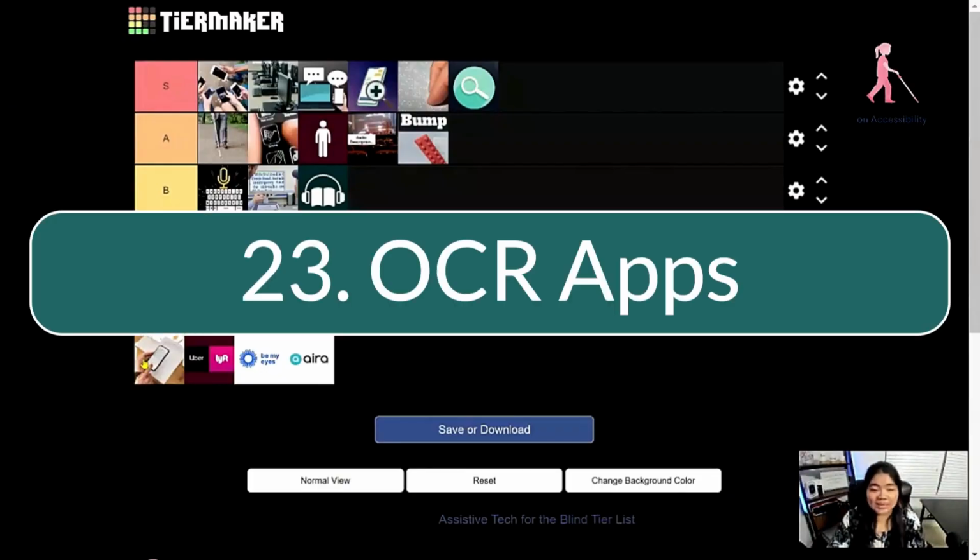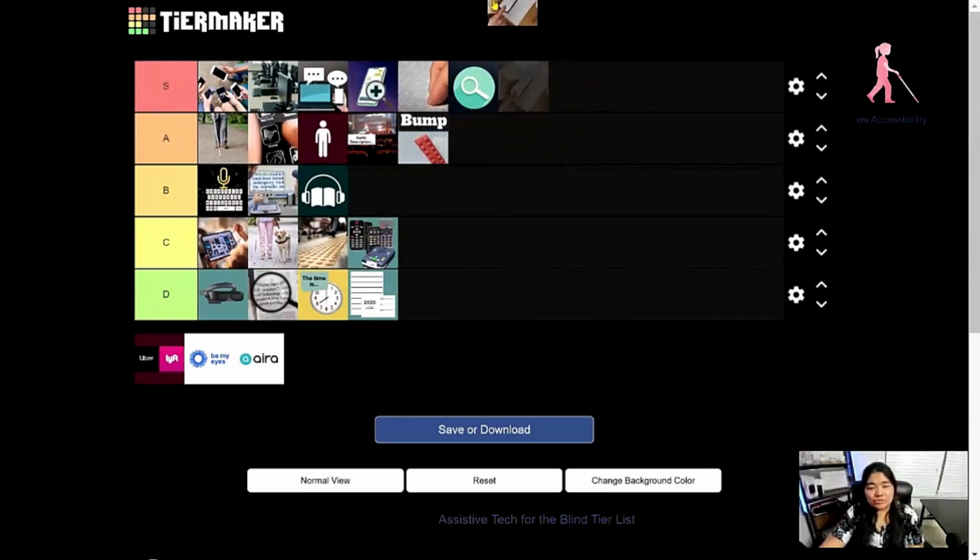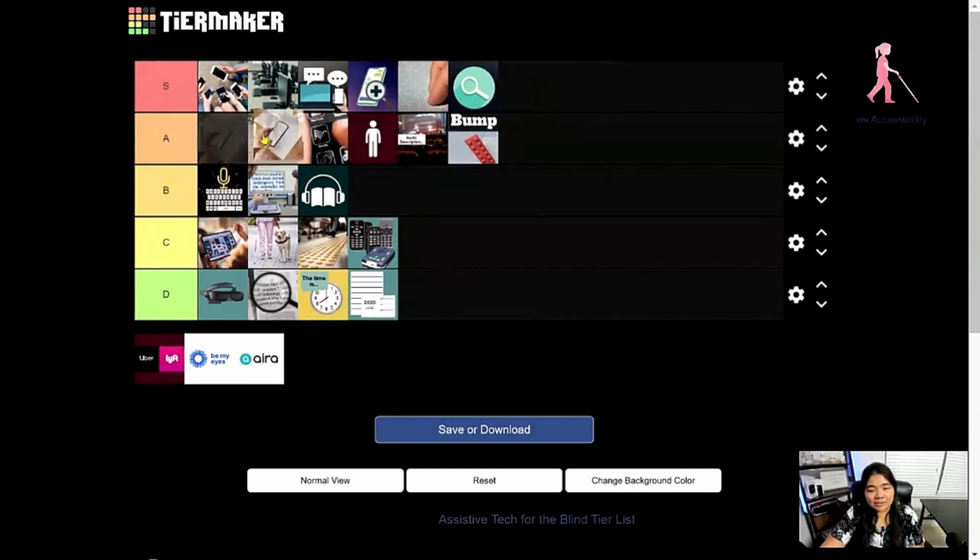Next are OCR apps. This is going to be in A tier, right after a white cane, I think. This includes Google Lookout, Seeing AI, Envision AI, SuperSense, all those apps that use your smartphone's camera to look at objects and identify them, or read text, take a picture of text and turn it into text that your screen reader can read or that you can read on your phone. They're amazing. They're so helpful. They're usually free. I mean, Seeing AI and Google Lookout are completely free. There are some paid versions, of course.